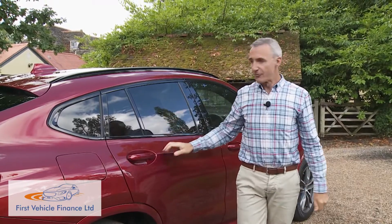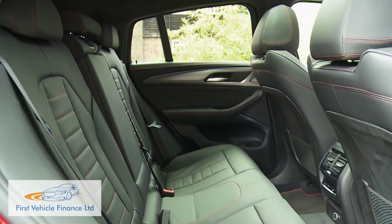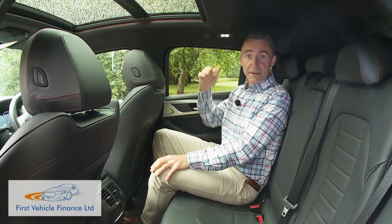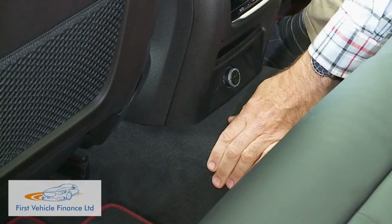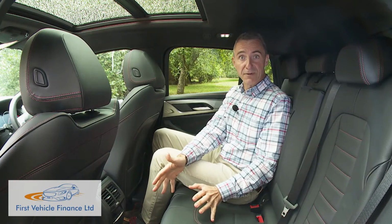Time to take a seat in the rear. Average-sized adults should be fine, but 6-footers will either need to slouch in their seats or ride with their heads brushing the roof lining. This narrow central seating position and this rather prominent centre transmission tunnel will together also make it quite difficult to accommodate 3 folk.